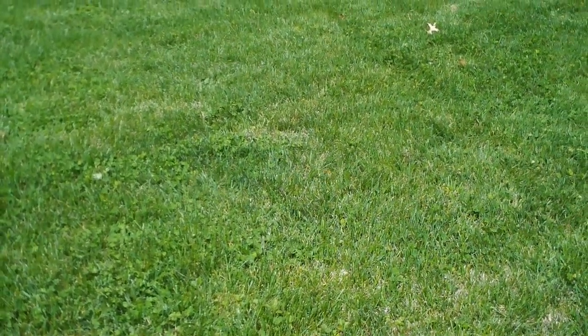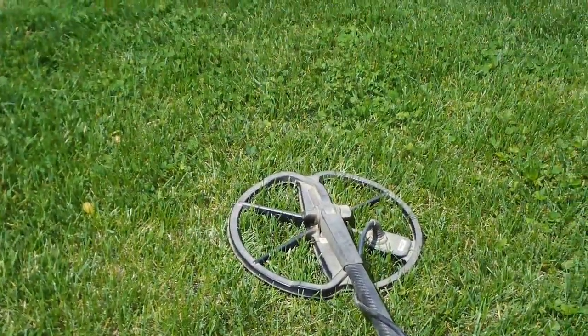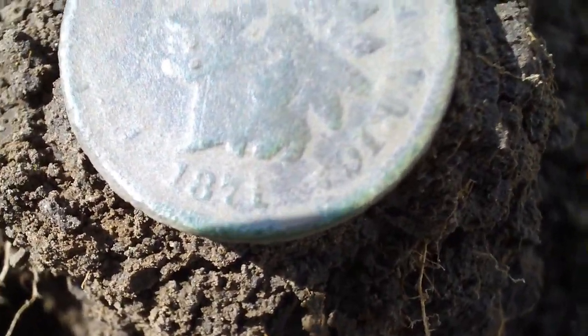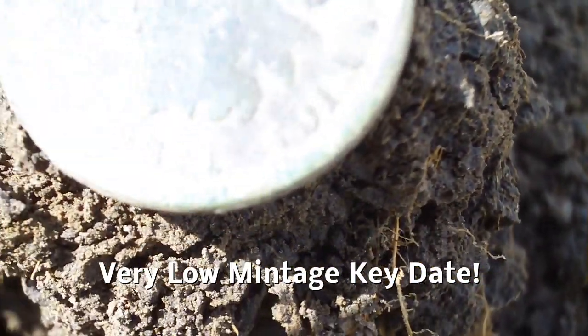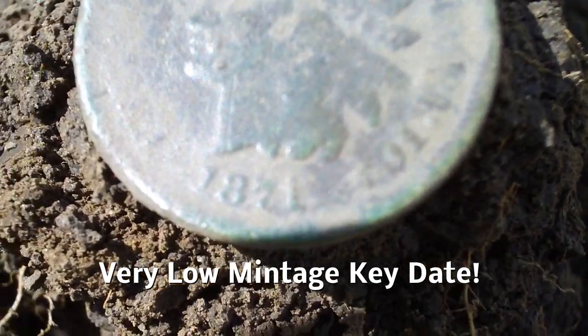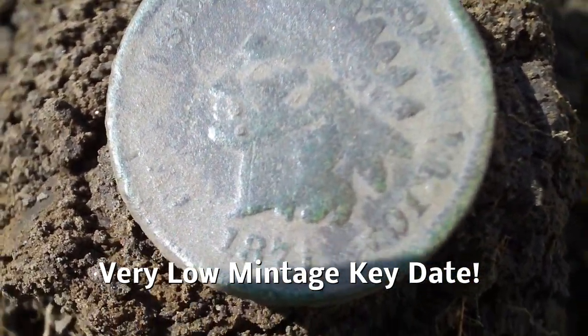Well, diggers, I'm pretty sure this shard's been detected before. There's very few signals, mostly nickels and pull tabs, so it tells me someone probably had a discriminator on. But I just had a deep signal at 9 inches, and it was a real iffy Indian head signal. I don't know if you can see that, but I believe it's an 1871. So that's a nice old Indian, 1871. All right, I'm real excited. On to the next.